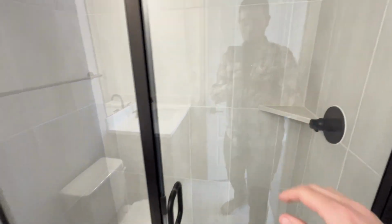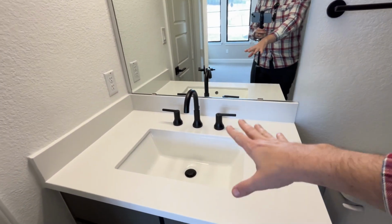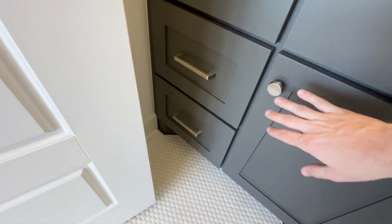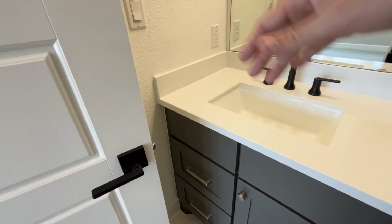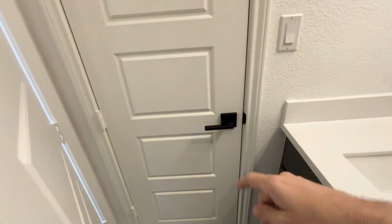You have the shelf built in there. Again, being consistent with that. I don't like that I'm suddenly seeing silver down here. It's such a small thing, but I just like it being consistent. And then you have a linen closet right back there.